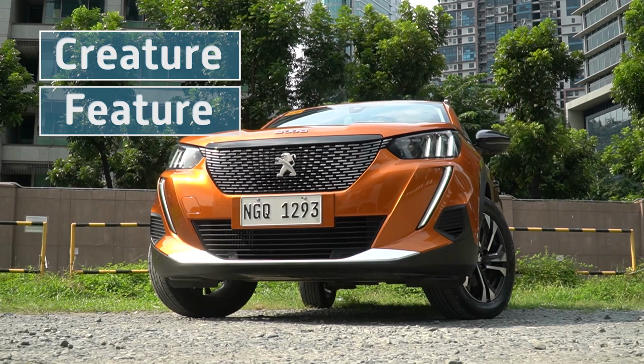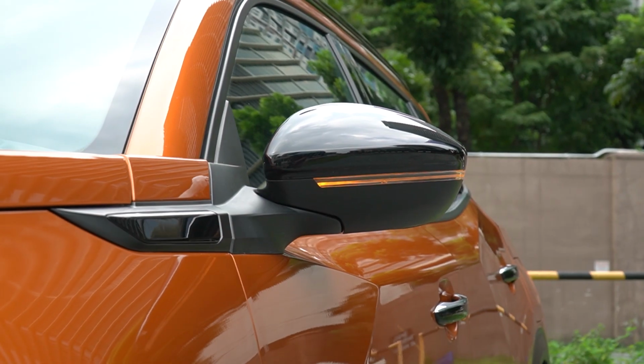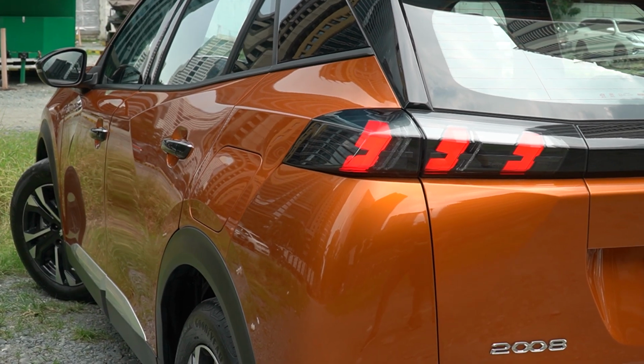And meanwhile, for its creature feature, which is something that we recognize in our reviews, we would think its aggressive and stylish exterior is something that stood out to us and really set this vehicle apart from its competition.